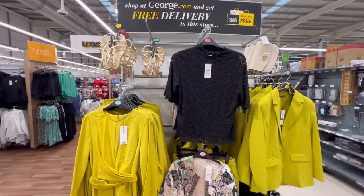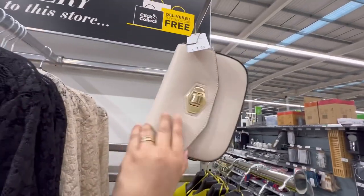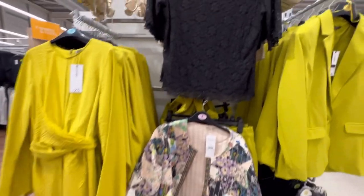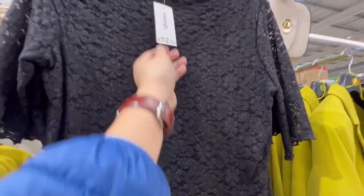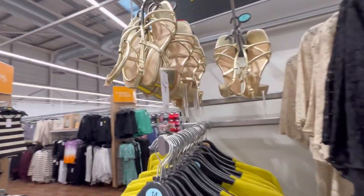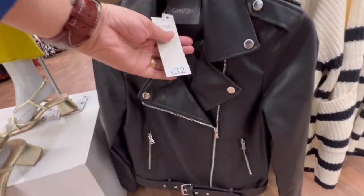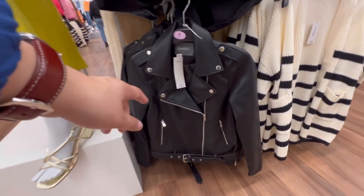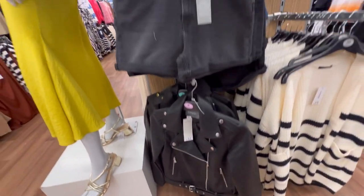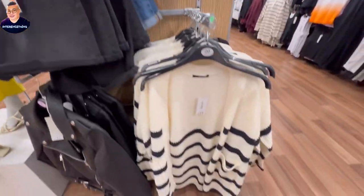And we have these on a wall. A handbag, £18. £28, £12.50. Sandals, £18. Leatherette jacket, £32. I know that it's not real leather, but if you compare it to my other video, the ones in Selfridges, oh my goodness. You know, these are in budget. If you want to buy them, it's affordable.